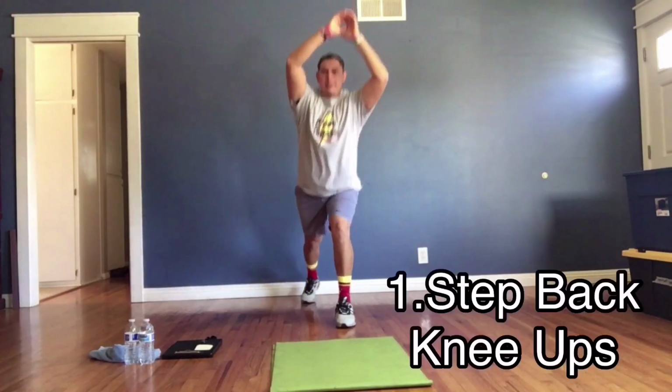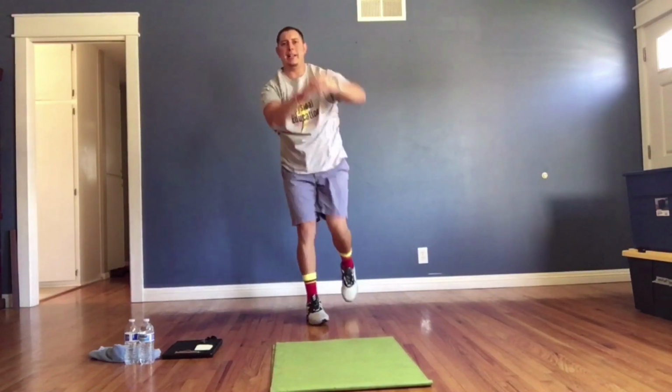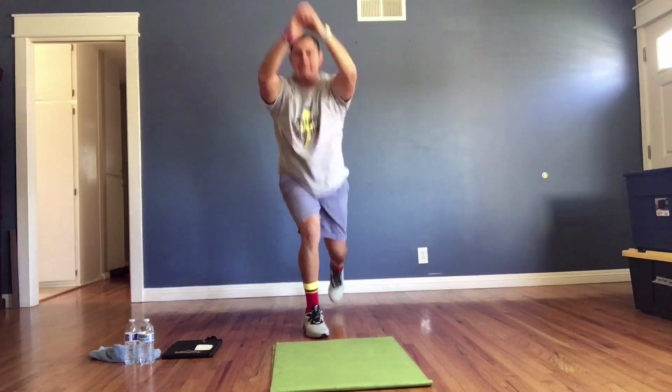3, 2, 1, and go. So step back and knee up. All right, switch. Go across your body like you're running a sprint. Okay, you gotta take off fast. The harder that you push, you'll feel in your obliques as well as in your legs.